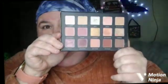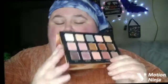So this is the palette that I am using, and I have used it I think once, and these are the colors that I'm working with. Very, very pretty colors. Happy Halloween, by the way, guys. Today is Halloween. But I was going to do a Halloween look, but I decided to just go ahead and jump into doing a Thanksgiving, November, fall kind of eye look for you guys. So I chose this palette to do that with you guys.